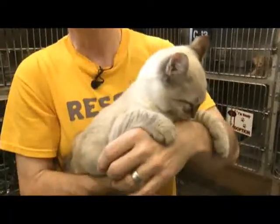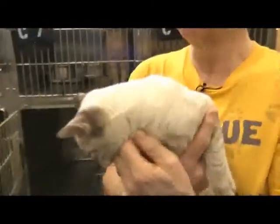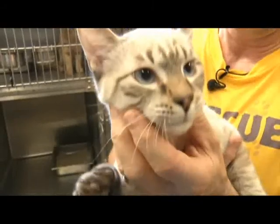You can save several hundred dollars on this cat. Don't go to a breeder and buy one of those fancy Siamese for buku money when you can come to the Abilene Animal Shelter nearly any week and get a sensational Siamese for a song.